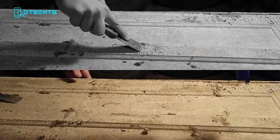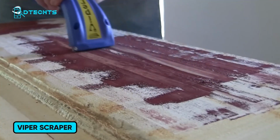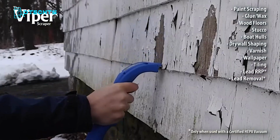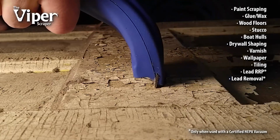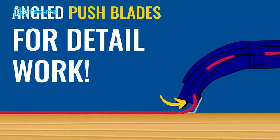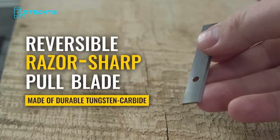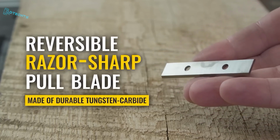For just $30, you can buy something more useful, like this Viper vacuum scraper. It connects to a wet-dry vacuum and keeps dust, sawdust, debris, and dirt at bay. In addition, it allows you to scrape off layers of paint, plaster, and other materials with a thickness of up to 6.4 millimeters. The scraper is reinforced with fiberglass.